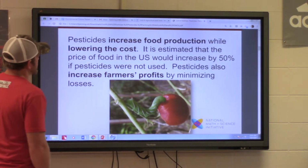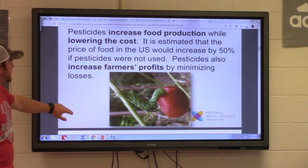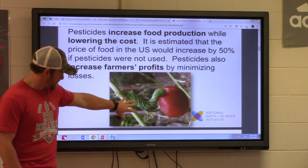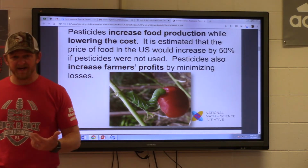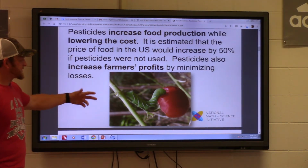So those are pesticides. They increase food production. Like we said, they increase farmers' profits by minimizing their losses. Because when you don't, you see this picture. We have this caterpillar here that's eating the tomato. So that is something that we're trying to get rid of.